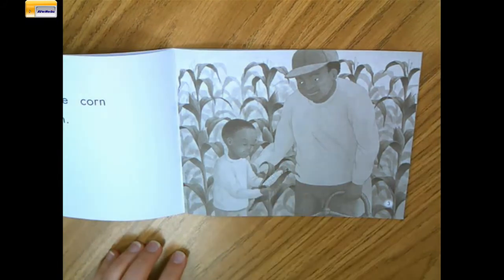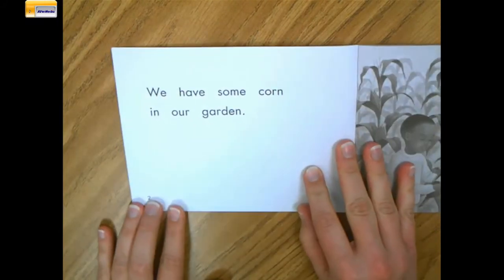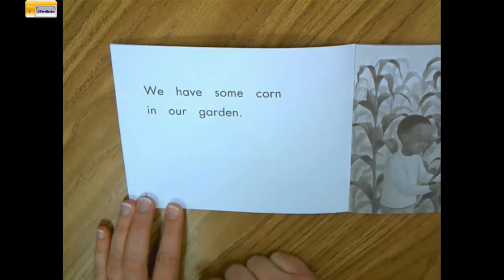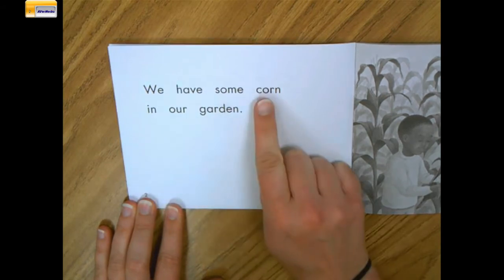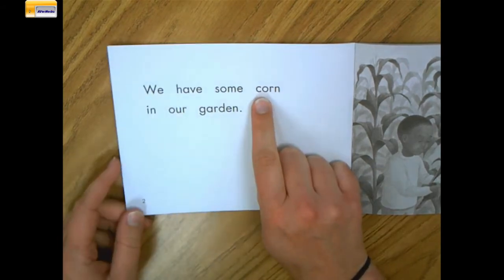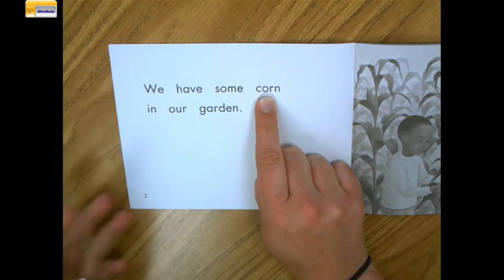I see the boy and his dad out picking something in their garden. Some of these words I can read in a snap, and some of them are a little tricky for me. We have some... I'm not quite sure of this word. I know I need to say some things that make sense. Things that grow in the garden would be carrots, corn, lettuce, potatoes, tomatoes. Let's check the picture and see if I get any more information.